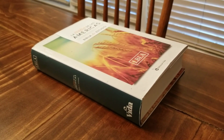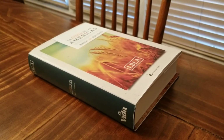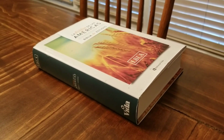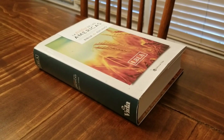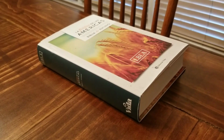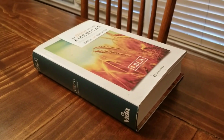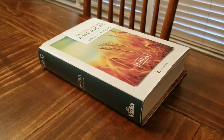Hey guys, got a Bible review I want to show you guys today. This is a LBLA. That is the Spanish NASB, and this is the Biblia de Estudio, which is the study Bible. It's really neat, really well done.